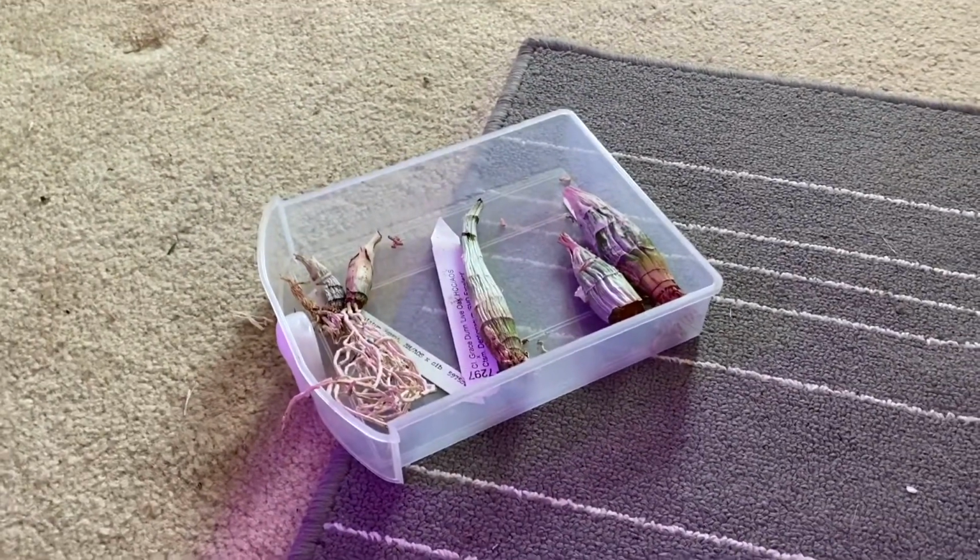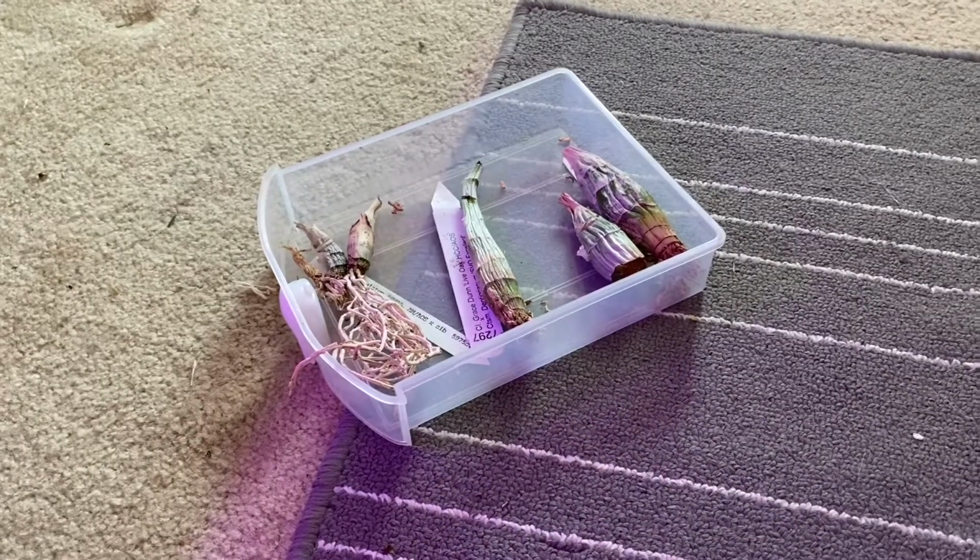I want to do an update on all of the plants sometime soon because they've gotten a lot healthier as they went out into the greenhouse.